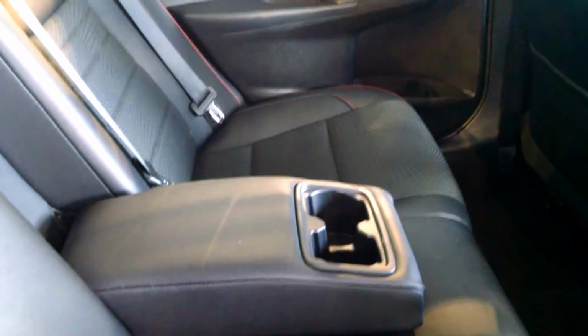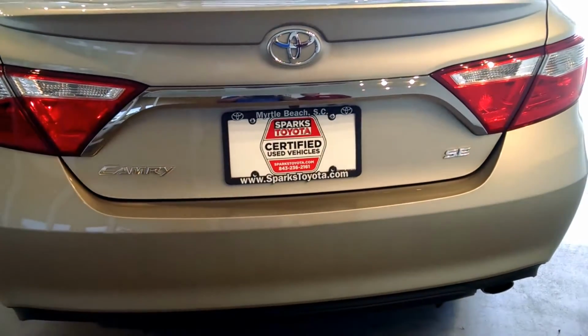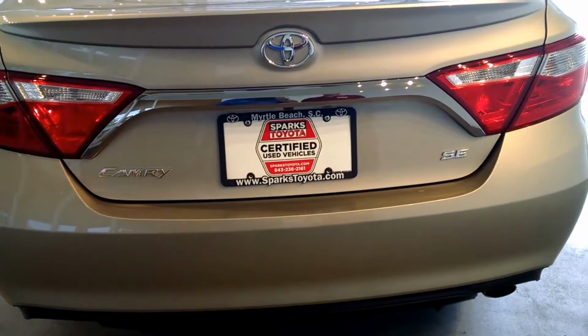As you can see by the back, the seats hardly have been sat in. There's seating for three people, two comfortably with the center console down. It has cup holders. Rear seats have two locations for latch systems for child car seats. Plenty of legroom in the back of this car. As you can see, this is a Sparks Toyota certified vehicle.